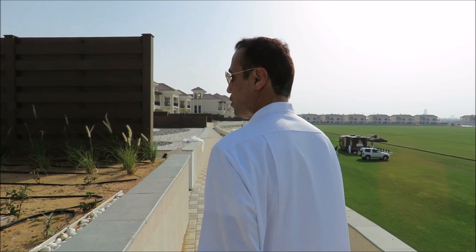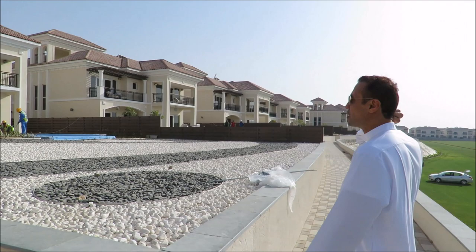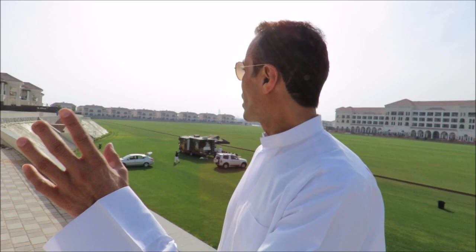Another ramp here, take me to the villa. As you can see, each villa has a different size. This one, you see, this is a small garden. Much bigger garden. But all of them have an excellent view, that none of the villas is blocking the other one.